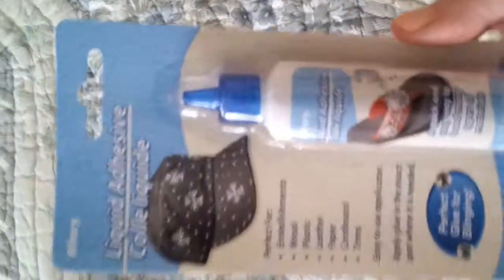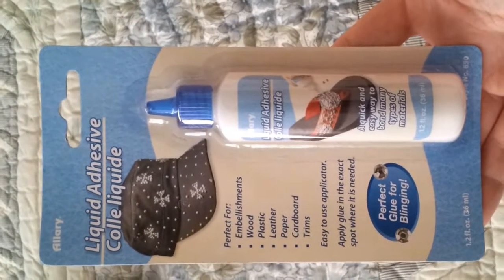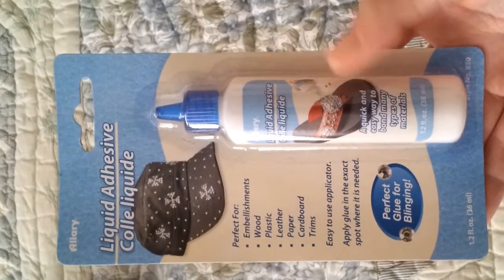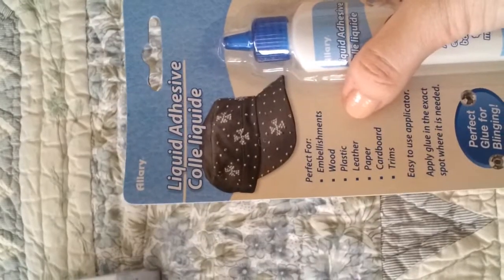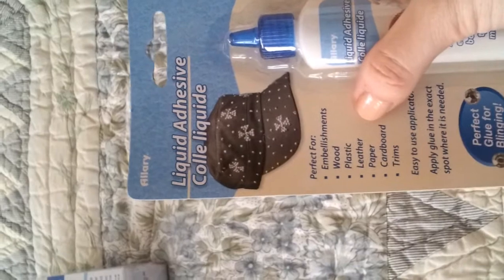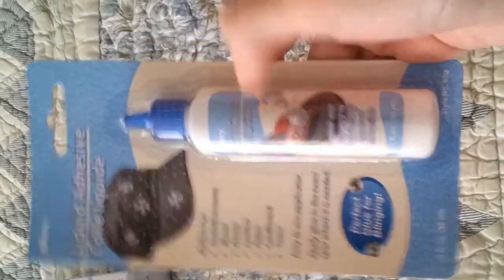And then the last thing I got is this liquid adhesive. I usually don't see this around my usual Dollar Trees, so I went ahead and picked it up. And as you can tell, it says right here, it's for embellishments, wood, plastic, leather, paper, cardboard, and trims. And it has an easy-to-use applicator. So that looks interesting. I'm going to try this out.